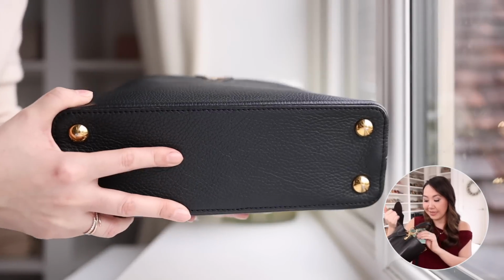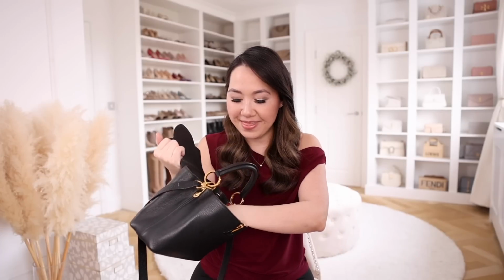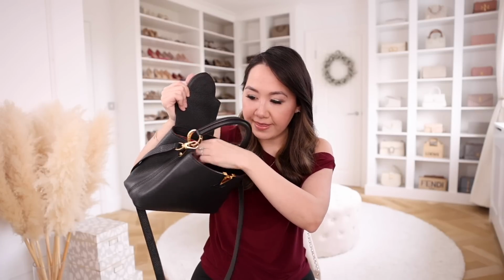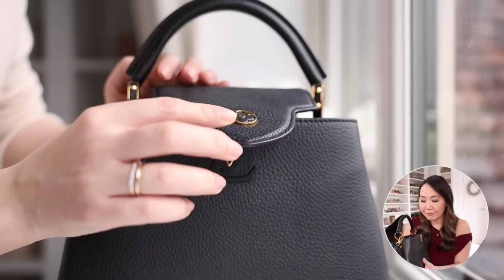So I have a little spa treatment leaflet. We went for a mini spa break, and then I have some hair accessories in here at the moment, but it is actually quite roomy as well. You have that nice pocket there at the back. You can also clip it closed right there too. Really beautiful pop of red lining. And it's just a really lovely style.